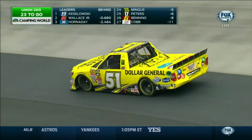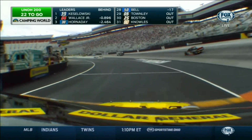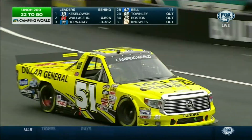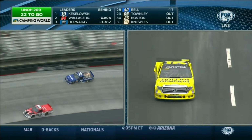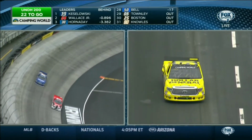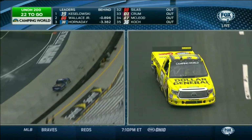This flat right rear tire is taking that 51 truck of Kyle Busch out of contention here. Huge development here with just 22 laps to go. Hermie Sadler, you can see the damage on the right rear where Kyle Busch got into the outside wall. A flat right rear tire.